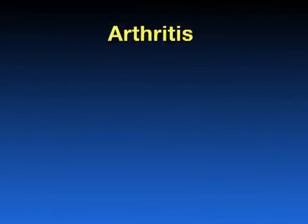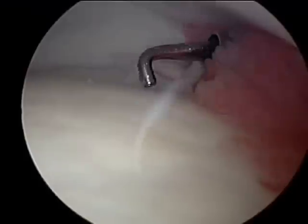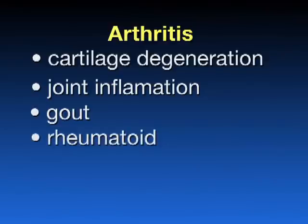It could be because you injured your ankle many years ago and you have joint inflammation now. It could be because you suffered an ankle sprain recently and just can't seem to get through it. Sometimes there's problems such as cartilage wearing out. That's called cartilage degeneration. Sometimes there's joint inflammation from the joint lining. Other times you can have arthritis because a person has gout or rheumatoid arthritis.